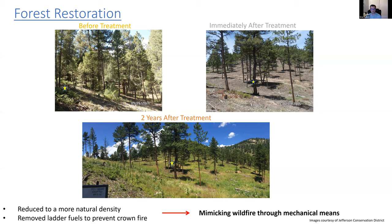And so generally what I tell folks, and this is for larger forest projects, but what I tell folks is it looks pretty ugly right after the forest project is completed.